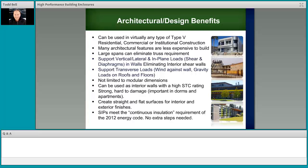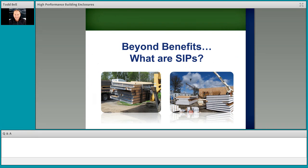SIPs meet the continuous insulation requirement of the 2012 Energy Code, so no extra steps needed, and I think we'll go into that here shortly.